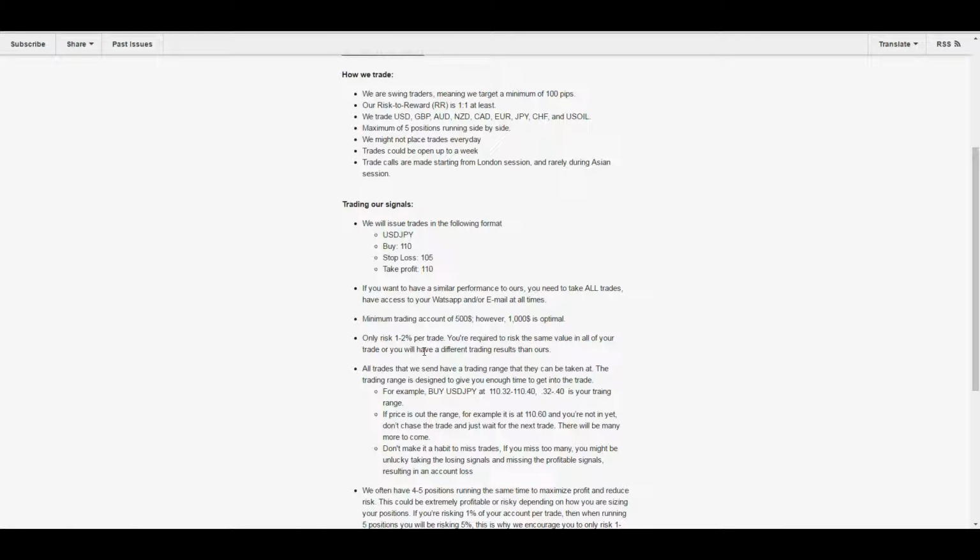Only risk 1 to 2% per trade. Whatever percentage you decide to risk, you have to risk the same percentage in every single trade that you take. So if, let's say you took euro dollar today, you risked 1%. Next day you took dollar yen, you're supposed to risk 1% as well. Don't risk 2%, don't risk 5%, because the problem then becomes you win the first trade and you make 1%, but in the second trade you decide to go in 5%, guess what? It's a losing trade. So now you've lost that 1% that you made, and you're down minus 4%.